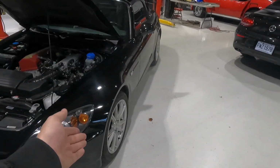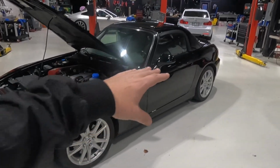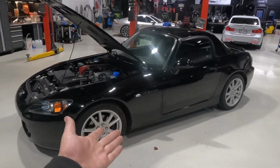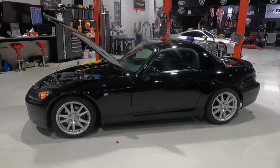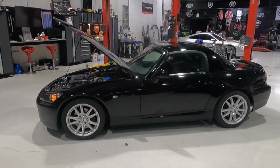I'm still not sure also on what kind of setup I want to run on the car. Do I want a square setup or a staggered setup? Staggered means narrower in the front, wider in the back, just like the OEM factory setup. I'm not going to run 18s. I want to keep the 17s on the car, but it's going to be awesome. I'm pretty sure it's going to be awesome.